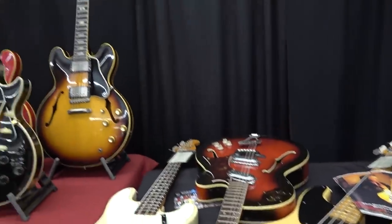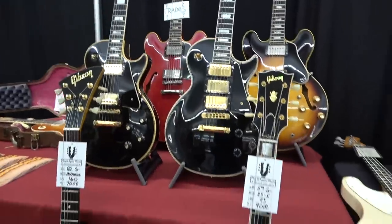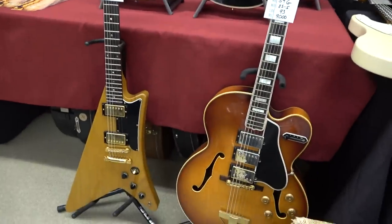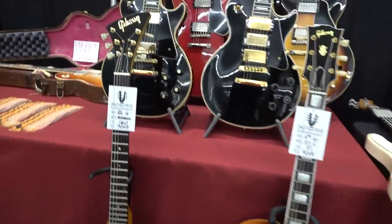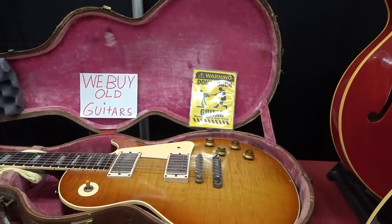I had a chance to buy one of his amps at one point. It was a late 60s Silverface Fender. I think it was a twin reverb, if I recall correctly. Still kicking myself about not buying that.